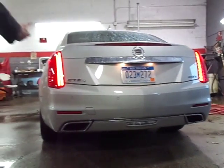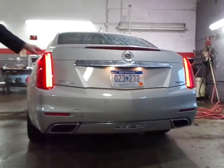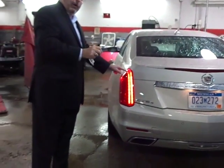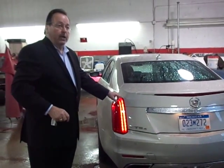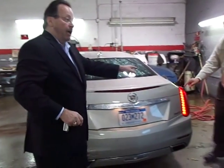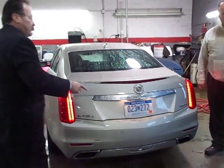You note two vertical light bars. One's taller than the other, and on the outside of both of them there's a script inside that says Cadillac written on there for a little added touch. There's 51 LED lights here. There's 51 LED lights there, and there's 48 LEDs here for 150 LEDs across the back.